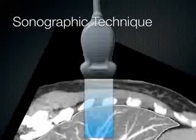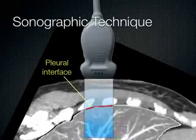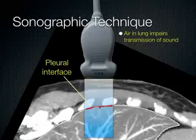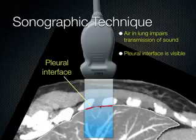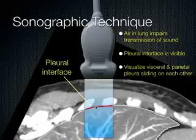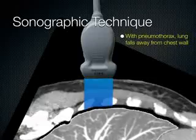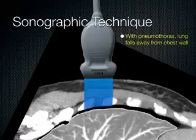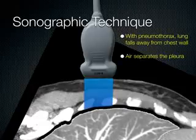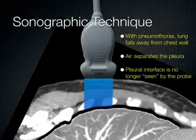What's happening here is that when the sound reaches the ribs, there's a shadow. But what you're looking for is the interface of the lung sliding back and forth. When there's no pneumo, the lung slides right up against the chest wall. The air in the lung impairs the transmission of the sound, but you can see the pleural interface and the sliding of the visceral and the parietal pleura against one another as the patient breathes. But when there's a pneumothorax, the lung falls away from the chest wall, and when it slides back and forth, now there's no interface there, and you lose that sliding, because air is the enemy of ultrasound, and it separates the pleura, and you can no longer see it. The probe can't see the lung anymore. And so it's the loss of lung sliding that is the pneumothorax.